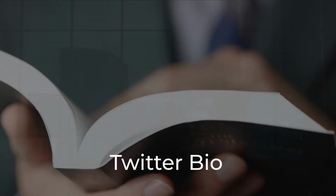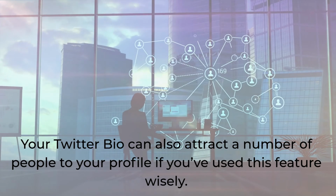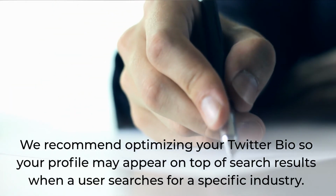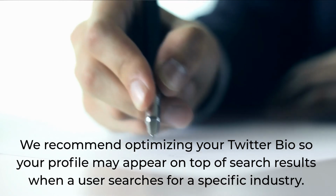Twitter bio. Your Twitter bio can also attract a number of people to your profile if you've used this feature wisely. We recommend optimizing your Twitter bio so your profile may appear on top of search results when a user searches for a specific industry.